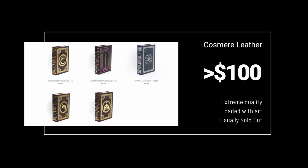Okay, let's address the elephant in the room, the Cosmere Leatherbound editions. These were all sent to me, I believe, except for Warbreaker, which was sent to me by a fan, by Sanderson's team. They are absolutely stunning. They are expensive, but they're so filled with the passion from Sanderson and his team that even though they are maybe the most expensive individual books on my shelf, if you are inclined to get them, I would not push you away from that endeavor because the art, the presentation, the layout of even just the text within, the way they look on your shelf, everything here is delivered.